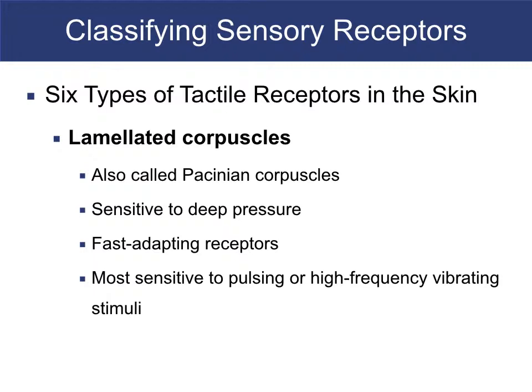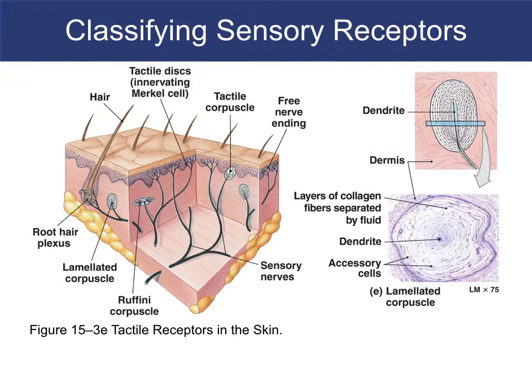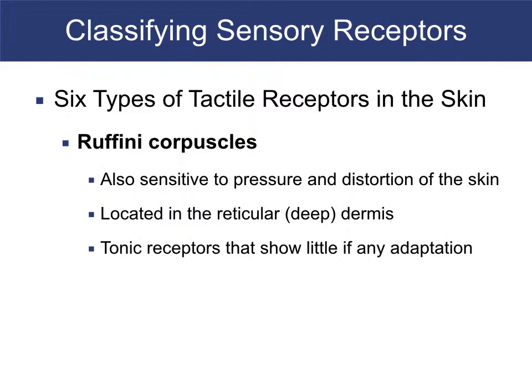Here's what a lamellated or Pacinian corpuscle looks like. You can see it here. It looks like a peeled onion with a single dendrite sticking out, and it interprets pressure. When that onion is squeezed, it presses on the dendrite in the middle and sends off the message.